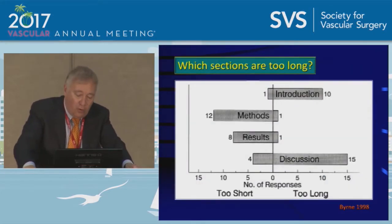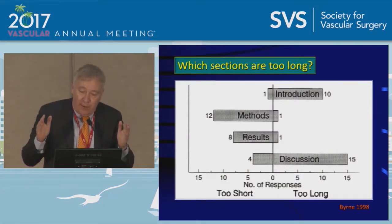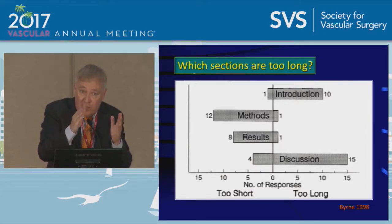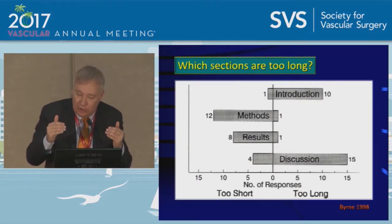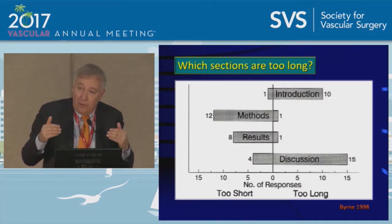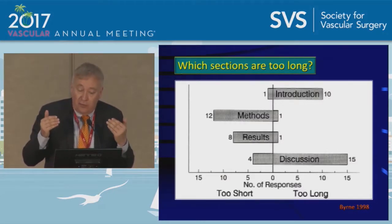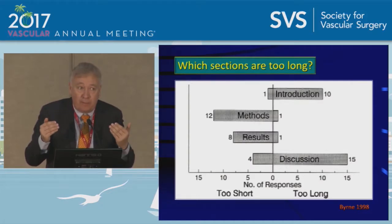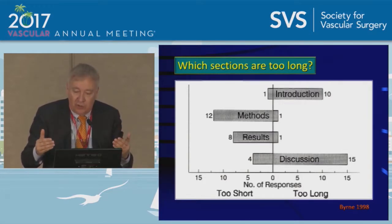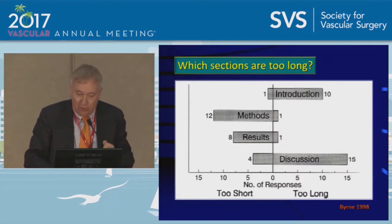So usually we end up with manuscripts with too long an introduction, and sometimes actually the authors discuss their results in the introduction, which you should never do. You should discuss your results in the discussion. The methods are usually too short. They don't explain well. If the methods are long, we can put part of them in supplementary material on the web. So the key of the methods is that it should be reproducible by another center. The results are sometimes too short, it depends, and the discussion is usually too long, at random, and not necessarily focused on the discussion of the results.